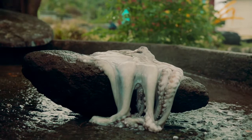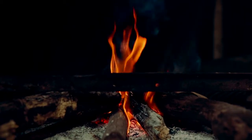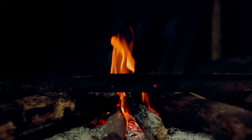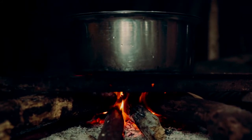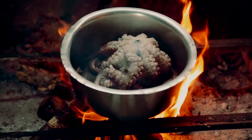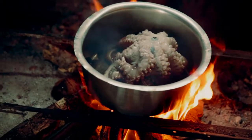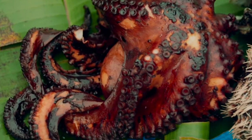Some seafood requires special preparation. You're gonna see right now. Octopus flesh is very tough. We have to beat it up to soften it. These days, we parboil the octopus, then put it in the bimbo. Octopus takes so long to cook, but it tastes so good. The octopus has been boiled and is ready to go inside the bimbo.